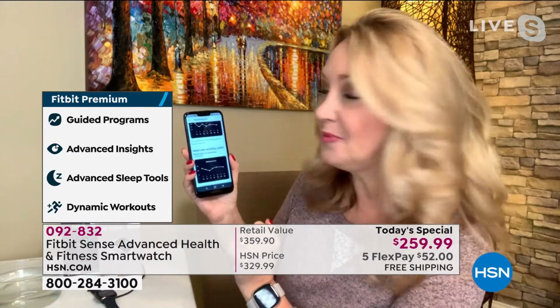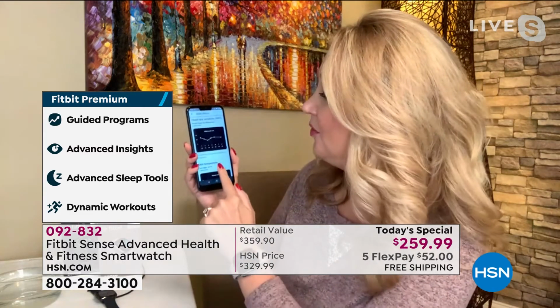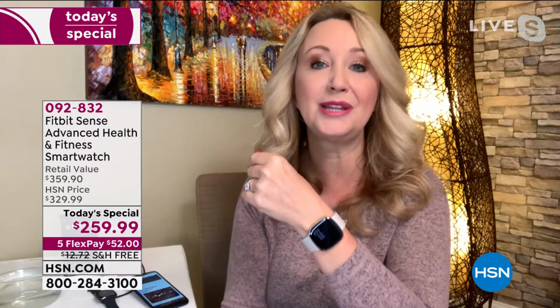Your heart rate variability. So if there are things going on with your heart, you're going to know about it. You also have that skin temperature. So this is taking my temperature every single night as I sleep. That's huge, because if you think about a lot of the things that we're doing in our lives right now, we're having our temperature taken a lot. We're using the pulse oximeters, right? Your Fitbit Sense does both of those things overnight while you're sleeping. So this could give you a heads up or early detection that something might be going on with your body.